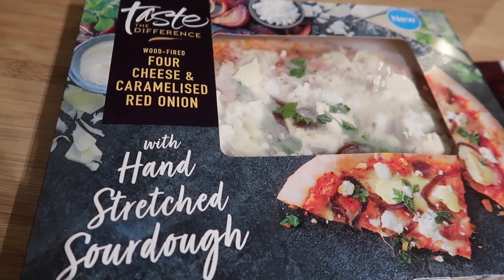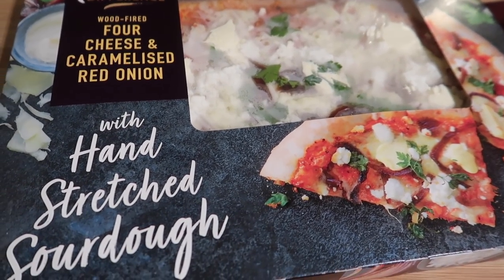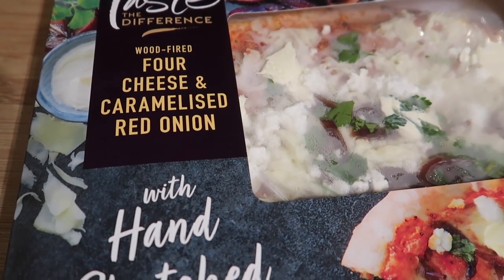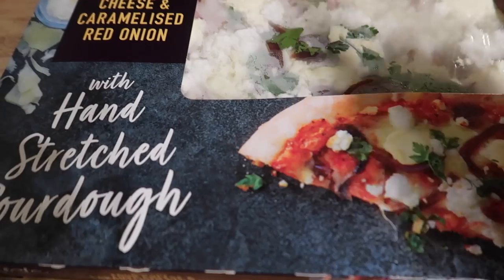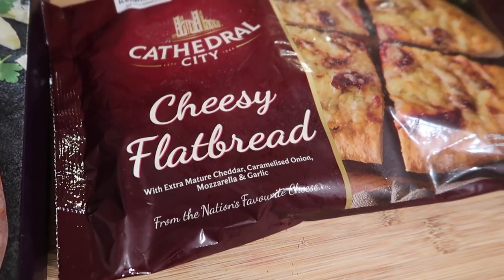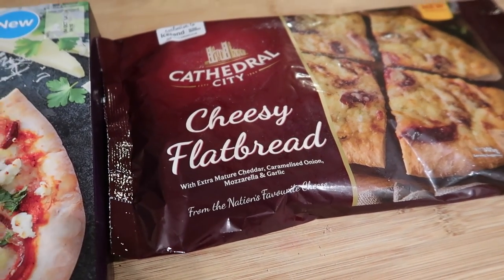So the boys have had their hot dog stuffed crust and their fries, and I'm just about to put mine and Steve's in, and we are going to have this four cheese and caramelized red onion taste the difference pizza from Sainsbury's. Boys haven't got this because they're not all keen on like the goat's cheese and things. And then one of these Cathedral City cheesy flatbreads. So I'm just going to pop these in and I'll show you them when they are cooked.